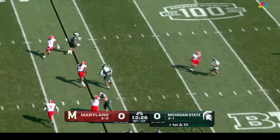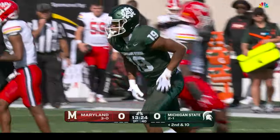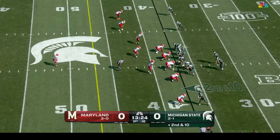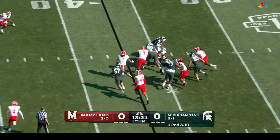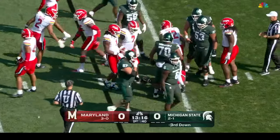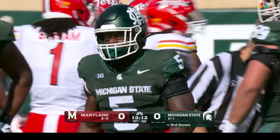Motion across the formation. Kim goes the other way, and this pass is incomplete. He's trying to find his tight end and Jalen Franklin. Kim from shotgun hands it to Carter, trying to gain that edge and unable to. He runs into a group of Terps over there, and they get him on the ground. That's a good look at Trader and company.